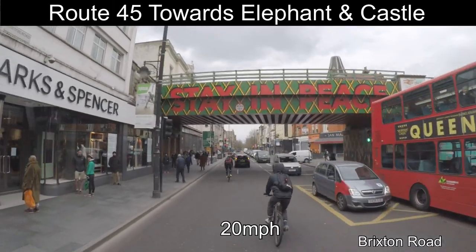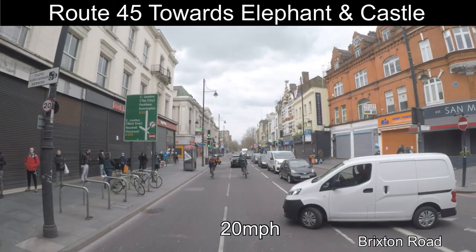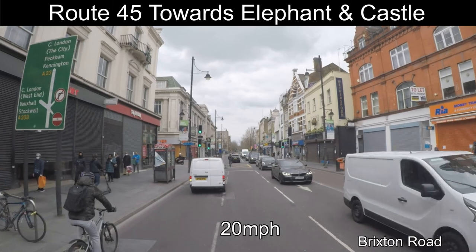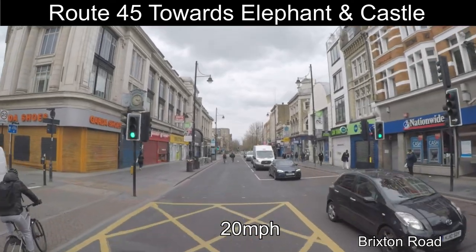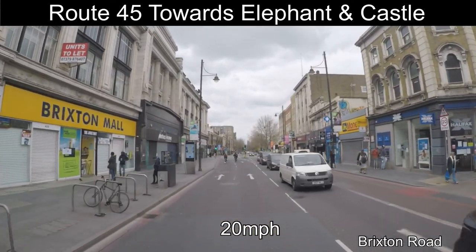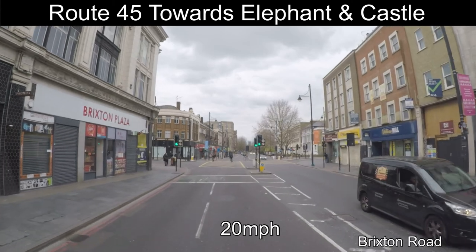As the lights change, two cyclists cut across the path of the bus. It is important to be aware that this happens throughout your journey as well as in heavily populated areas. Turn right into Gresham Road.